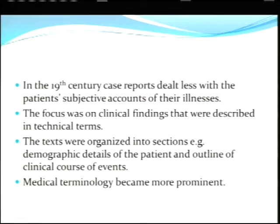And then in the 19th century, there was less emphasis on the patient's subjective accounts, and the focus was more on the clinical findings, and they started to use more technical terms. And the texts were now organized into sections, and you have, for example, the demographic details and the outline of the clinical course of the events. And then medical terminology became more prominent.